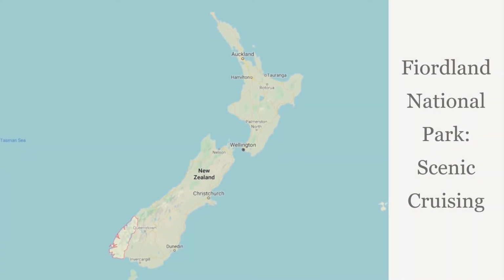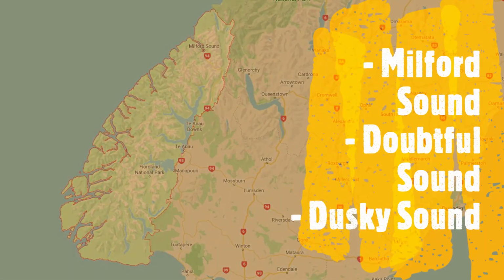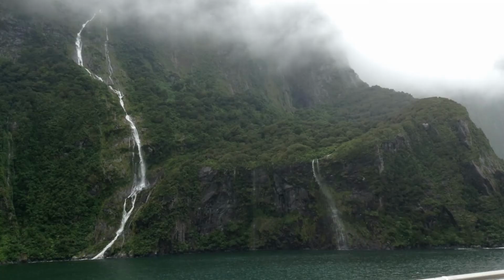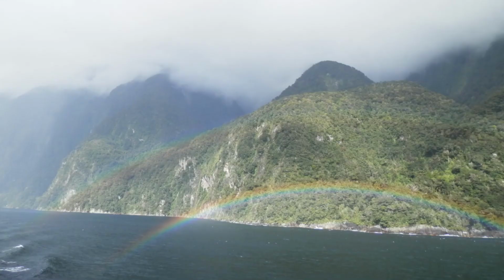Welcome to Fiordland National Park, the bottom left-hand side of the map of New Zealand. This is all scenic cruising. They'll do mainly 3 sounds: Milford, Doubtful and Dusky. On occasion you may not get into all 3 if you have extremely foggy weather. I have had that happen to me, but 9 times out of 10 you will get into all 3.